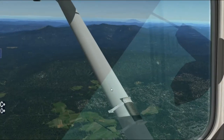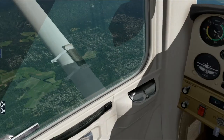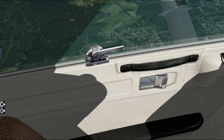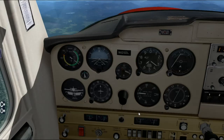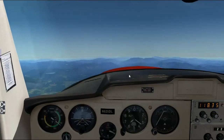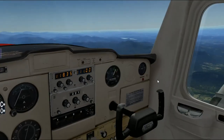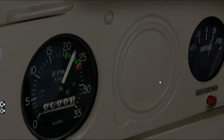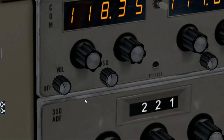Probably don't need the windows open if it's actually 2 degrees. And at this point, I'll smoke a cigarette. I'm not gonna screw with the door. I've done that before. It makes strange noises for a long time.